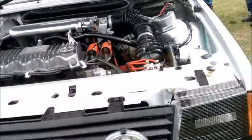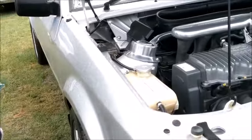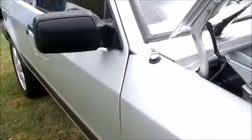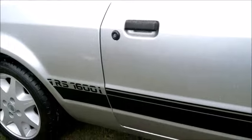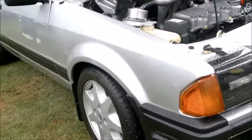A motorsport engine in this one. It's an XR. No, it's an RS 1600. It has the right wheels to it as well.